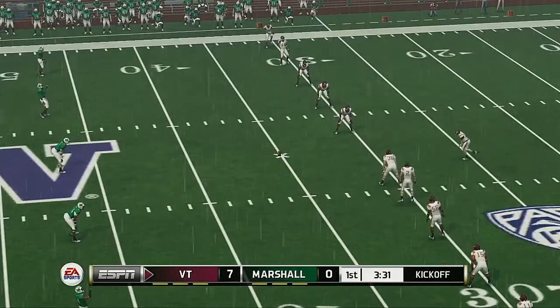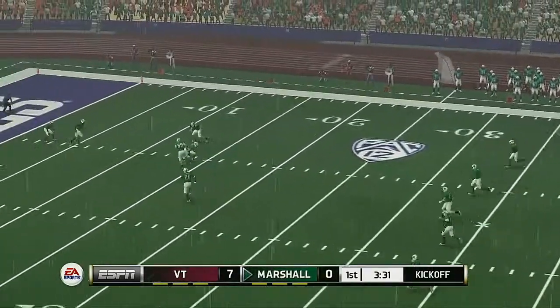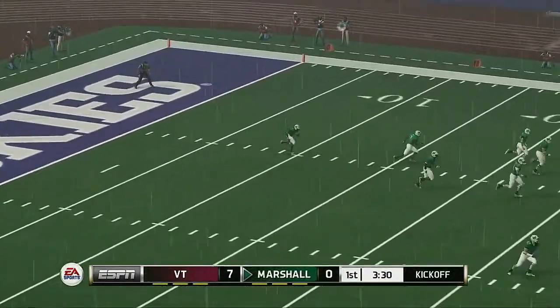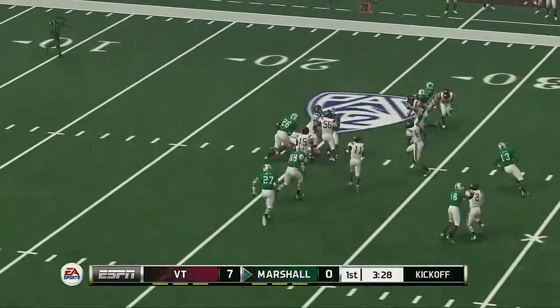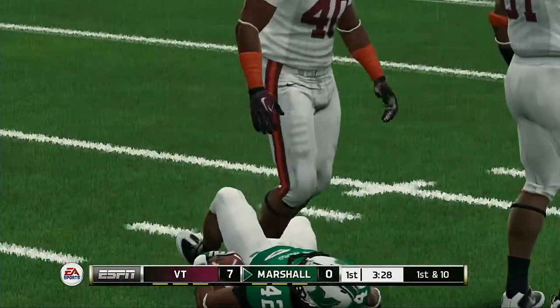Brad, I thought that was a textbook drive. I thought they did a really good job of showing balance, mixing the play calling with the run and the pass. Just an overall well-executed touchdown drive. So our score, 7-0, and he's taken down at the 24.